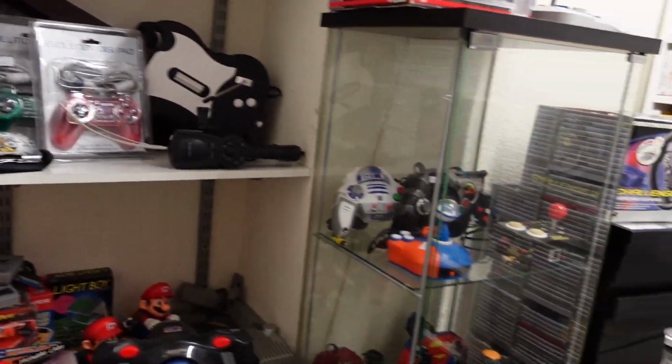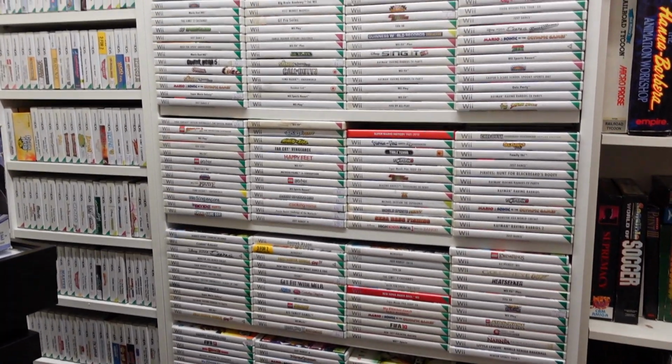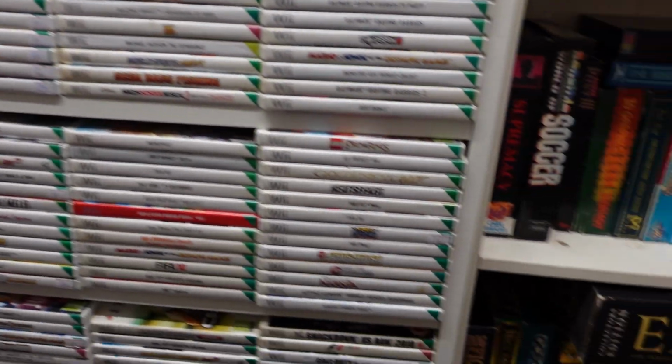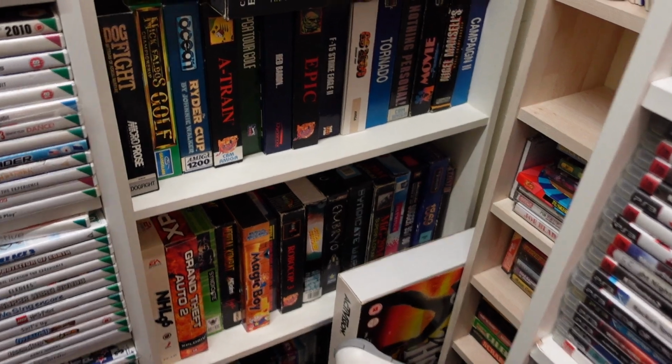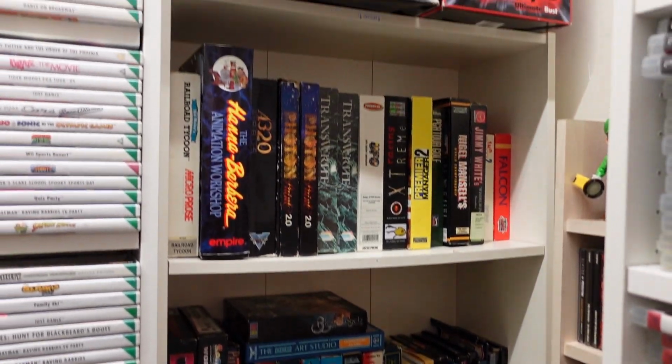So I'm in the back room and there is stuff everywhere. So you've got a load of Nintendo Wii there, DS, and some big box PC games, either PC or Amiga.